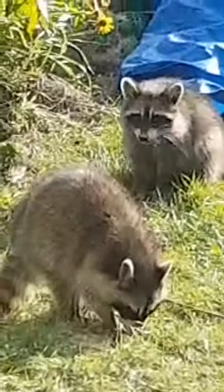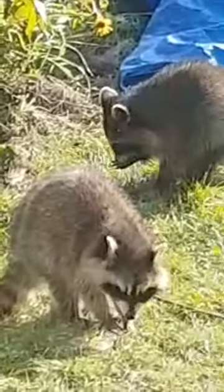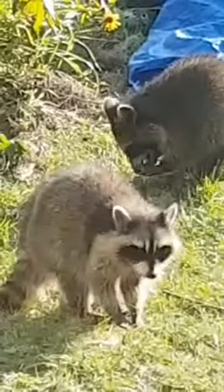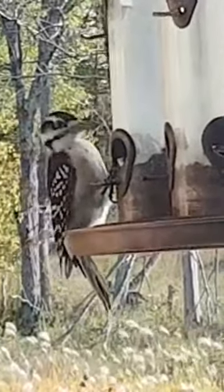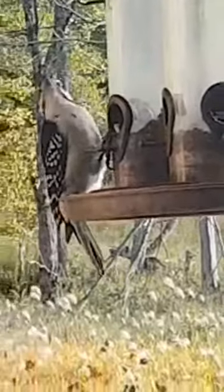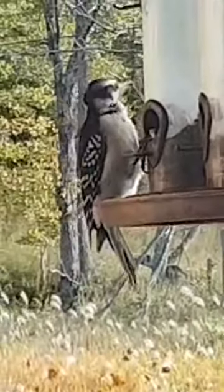Is there any static? I hope not. I'm using Willem's camera. Oh, and we have a woodpecker. And chickadees land on my legs sometimes. One landed on Willem's head yesterday.